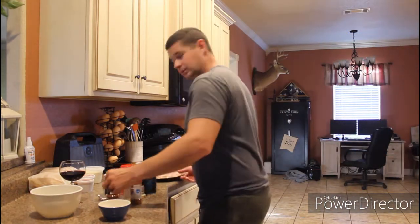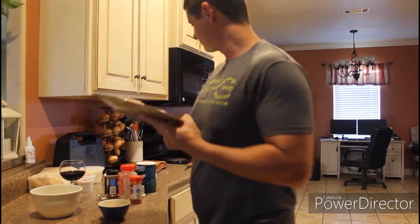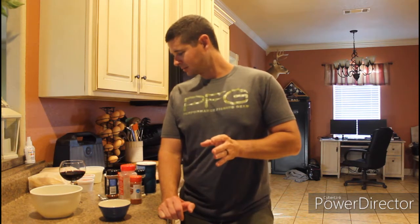Alright folks, we are back at home. We got our catfish fillets right here. We got 2 fish filleted out. They were small, just right eater size. So what we're going to do today is some blackened catfish. We're going to fry some zucchini on the side. And we got a little Mexican dip we hit up on our way home for a little bit of appetizer.